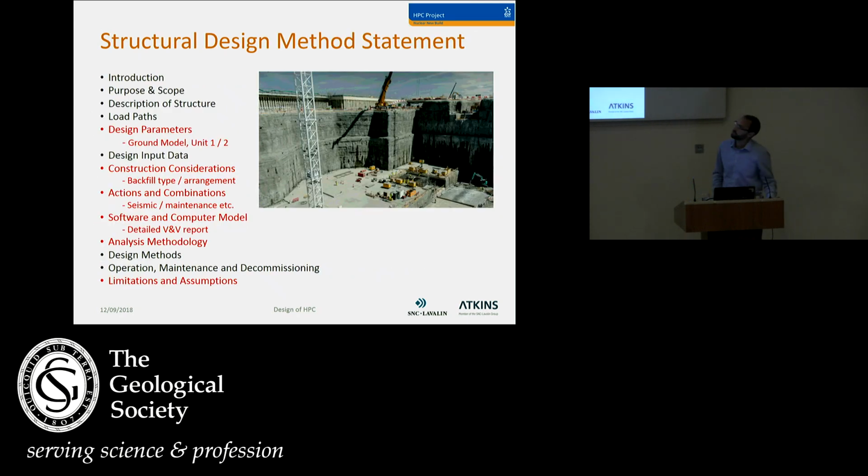For the majority of these building packages that I just mentioned, they each began with the structural design method statement. And whilst it's called the structural design method statement, there's a lot of input from various different disciplines. And from a geotechnical point of view, the areas highlighted red is mainly where we interface with our structural colleagues and also the contractor as well.